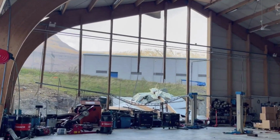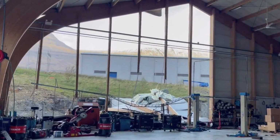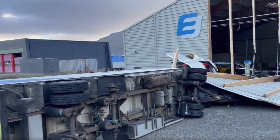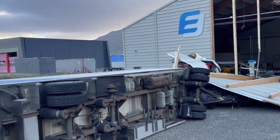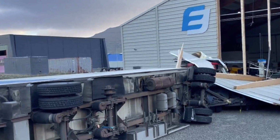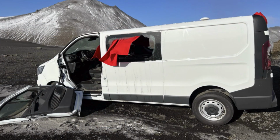Even recent buildings couldn't withstand this, and it's still windy around there, so repairs won't start until tomorrow or later. But overall this could have been worse. No serious injuries, no ships lost, not even small boats. So we have to be thankful for that.